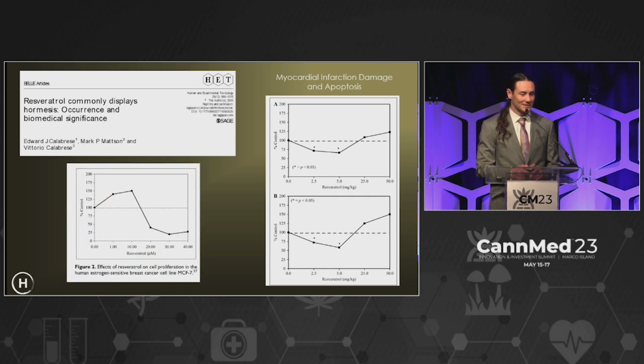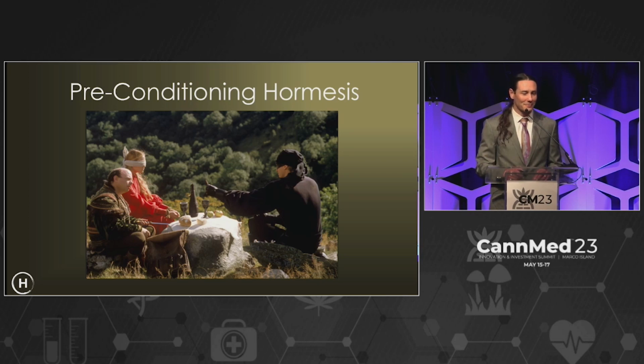Here are breast cancer cells. And you can see that at low concentrations, it's accelerating the growth of these cells. But at high concentrations, it's inhibiting. How do you get it right? How do we know? And how do we use hormesis in medicine? Well, it's actually used a lot in medicine. Here's one example that some of you may be familiar with.